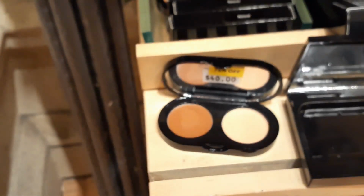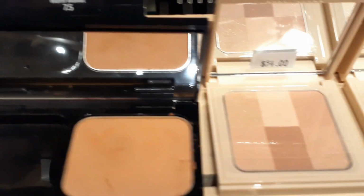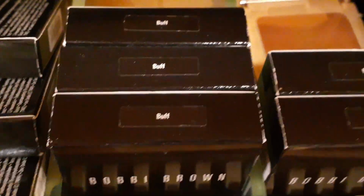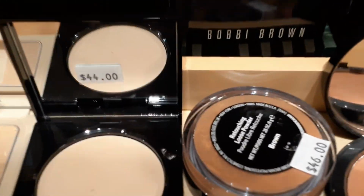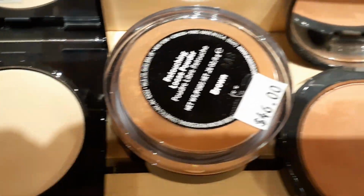And then down here was kind of interesting with some of the stuff that they had. The powder foundation, those highlighters that I believe are discontinued, and then in the back, I believe those are powder compact foundations. And what I also saw were some eyeshadow palettes here in the Bobbi Brown section. So most of these, again, if they're just white tags like that, they're going to be 40% off.